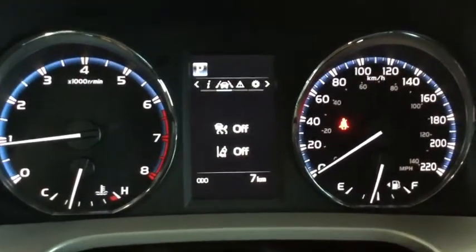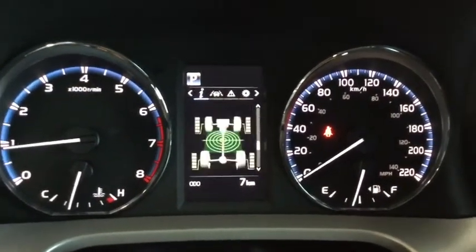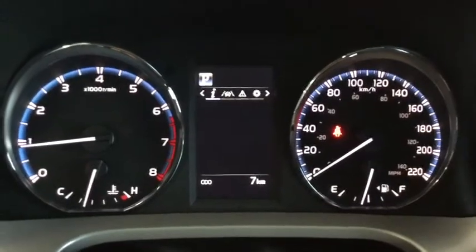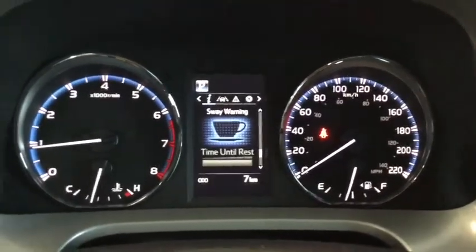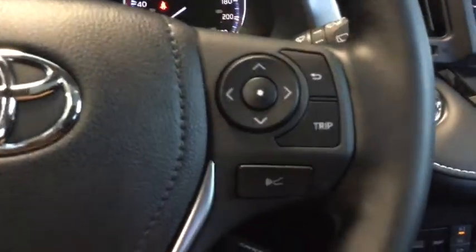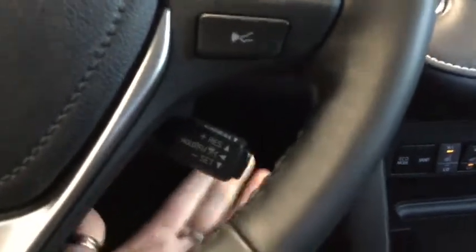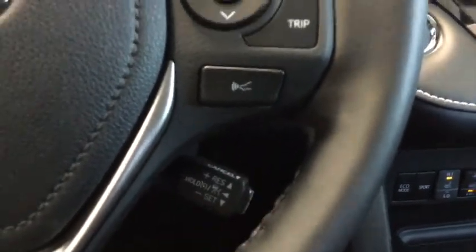And you also have all of your cruise control options, and you have the information like your fuel economy, your eco indicator, and your rest warning light. Actually, you can set that timing to make sure that it reminds you to take a rest, which is really great for those long family road trips. Right below that is your dynamic radar cruise control, which works in tandem with your cruise control just right there.